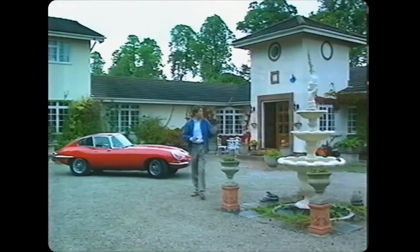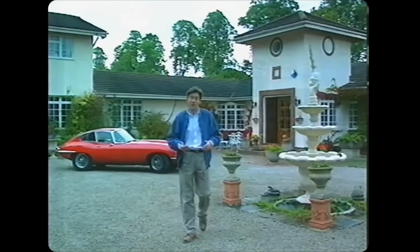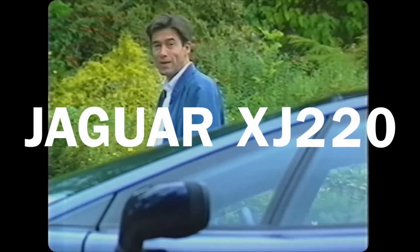But even if you lived in a house as grand as this, there is one car that can match the value of your home. The Jaguar XJ220.